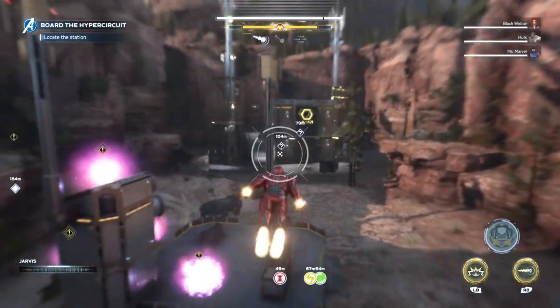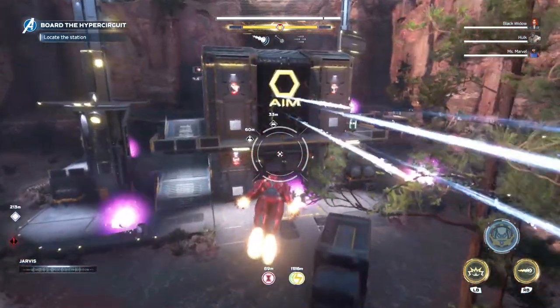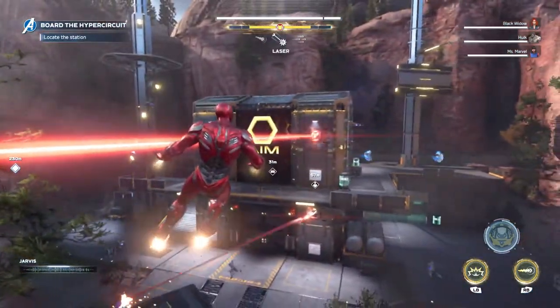We can access the nearby equipment bunker if we shut down its energy nodes. Look for a chest with gear nearby. One of our resistance allies is close by and could use some help.